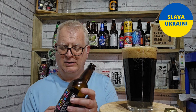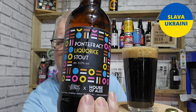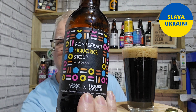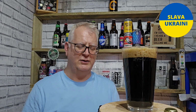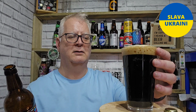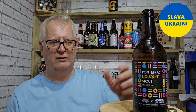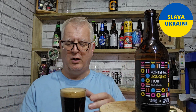So it's technically Ashover in collab with House of Ales, which I think is absolutely brilliant. A small bottle shop supporting a small brewer. Absolutely fantastic. I love it when things like that happen.